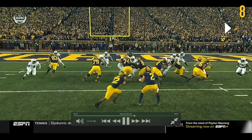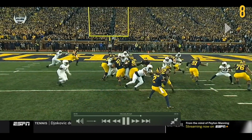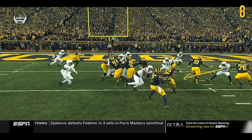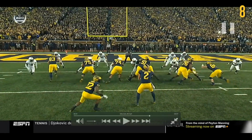Again, neither one of these guys does a really good job. Bushell Beatty allows this gap for 21 to work inside. So again, if this were a handoff, this guy has a clear path to the running back. Since it wasn't a handoff, he doesn't react, but there's no reason for Bushell Beatty to be out here this far. We don't see Ruiz get out to the safety just because the play was quick, but it's hard to say.